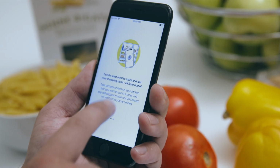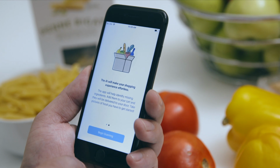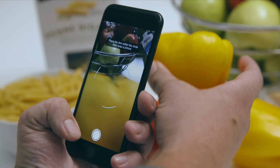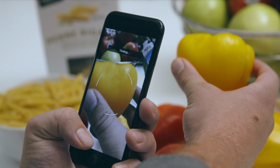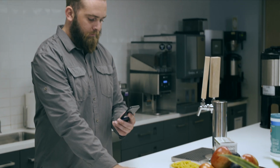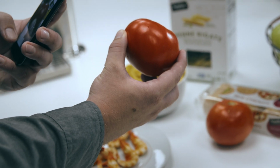So in Identify, the individual is asking the question to the universe, what is this thing and what can I do with it? It's using image recognition, computer vision, machine learning to identify something in an image and give you a confidence of what it is. If you just think about how you could take out your phone and take a picture of a tomato and it's automatically going to recognize that it's a tomato. It doesn't need a barcode, it doesn't need a QR code, it doesn't need any of that.